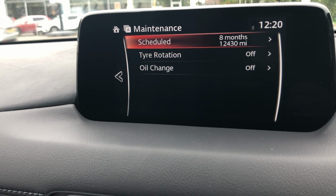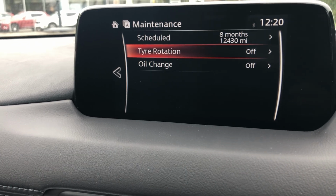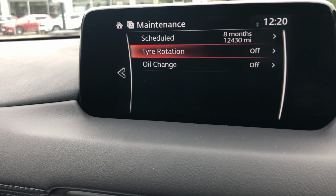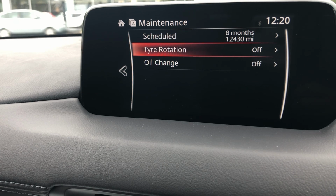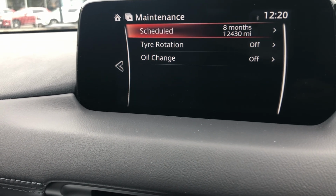Maintenance, we have done different things on maintenance, but Mazda would recommend that you rotate your tyres. They tend to do that every 6,000 miles. That would just help you get the most wear out of them. If you wanted to, dealerships will do that for you. It would also tell you when your next service is due.